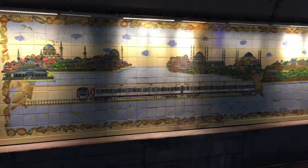You have to get an Istanbul Kart, which is like a card that you top up and use to get in and out, and it's pretty straightforward. But right now I'm gonna take the train. I've already taken a ferry several times, and I've taken the tram. Haven't checked out the buses yet, but yeah, let's check out the train.